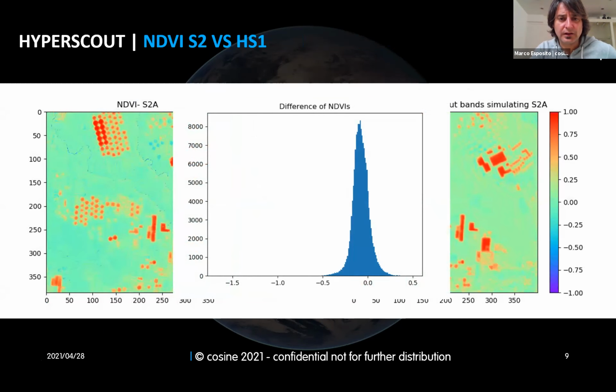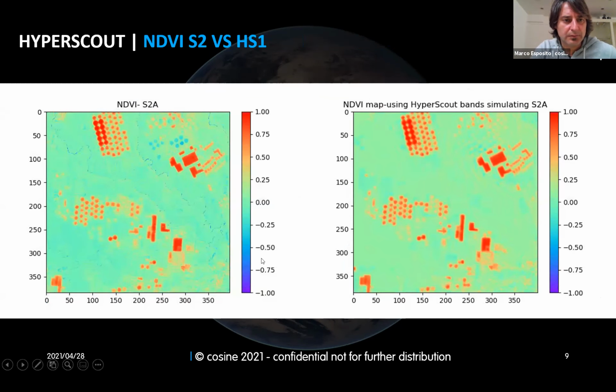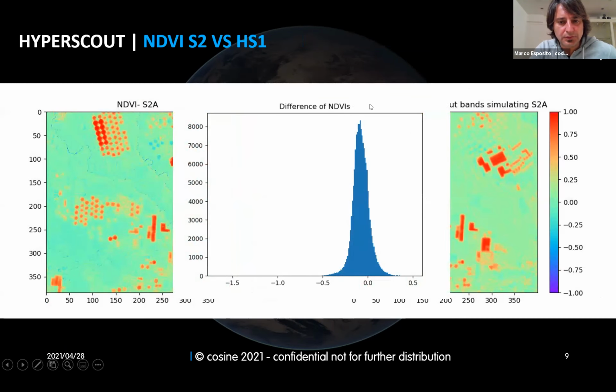You can see the results on NDVI maps. You see one from Sentinel and one from Hyperscout. This is again the histogram difference between the two. You see that it's very close to 0 with a very narrow standard deviation.